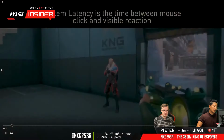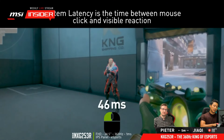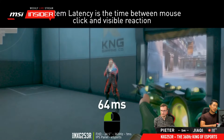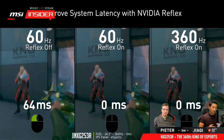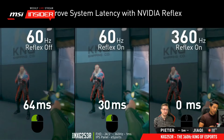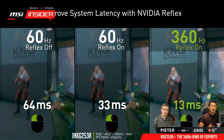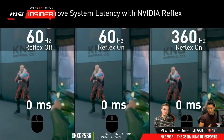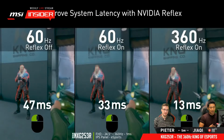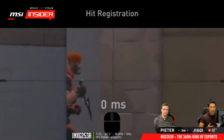That's the wrong one. So here you have the video with Valorant, which is also what I'm going to display to you guys. This is talking about the time it takes between the mouse click and the actual hit registration, right? Many people are still playing on 60 Hz monitors, and you can see here with Reflex off and on what kind of difference there is. And if you're playing on a high refresh rate like this one, the NXG253R with 360 Hz, you have so much more benefit. If you just do the math here, it's about a 500% improvement.